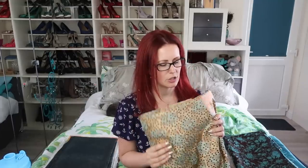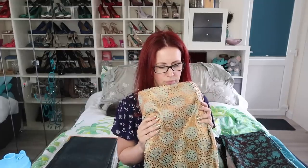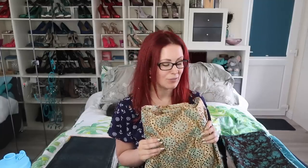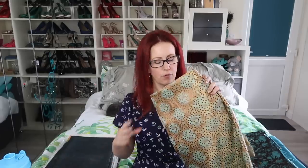Right, now this I got from the Knitting and Stitching Show, not this year, but the year before. It's a stall that just has loads and loads of stuff, and it's all really, really cheap. And I've got this brocade here, which I'm going to show you in a second. I bought this to use as a wearable muslin for this stuff.